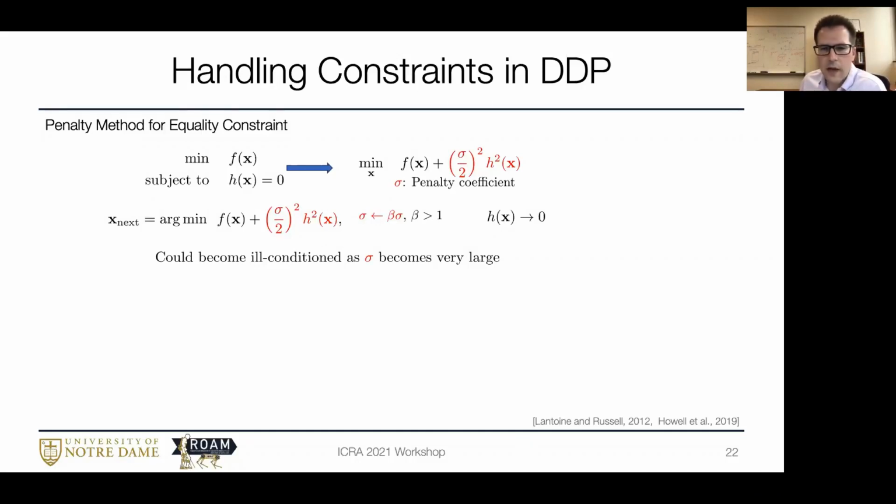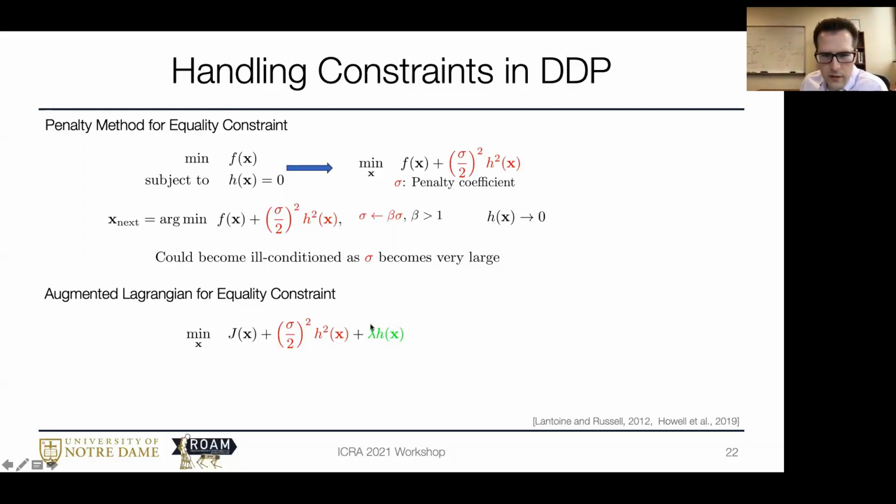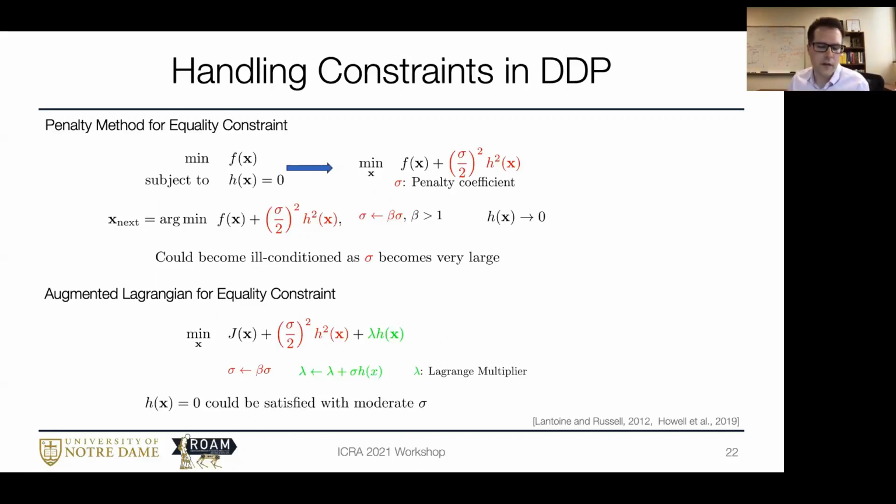and this has motivated others in the community, Ryan Russell at UT and Zach Manchester and some other folks at Stanford and CMU, to consider augmented Lagrangian strategies for handling these equality constraints. And the main idea there is again to convert a constrained problem into an unconstrained one. But now we're going to add this additional Lagrange multiplier term, with lambda considered as a Lagrange multiplier. And from iteration to iteration, if we're not happy with the solution, we're not just going to update the penalty parameter, but also this Lagrange multiplier. And overall, the nice thing is that your constraints here can be satisfied with a smaller value of this penalty parameter, which helps with numerical conditioning.